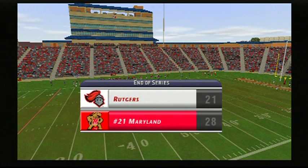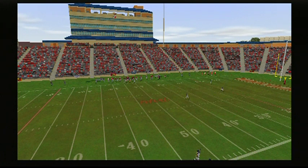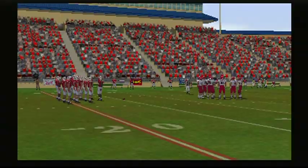Well, the offense did their part. Now it's time for the defense to take over. And this is a very high-pressure situation for an offense to face. If you don't score a touchdown, you lose.